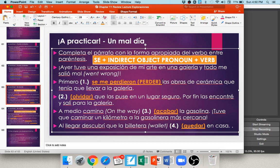Okay, I want you to take a moment, pause your audio, and please give this final activity a try with numbers 2, 3, and 4. All right, now that you got a second to try these, let's take a look. Number 2 says, I forgot que las puse en un lugar seguro. Por fin las encontré y salí para la galería.